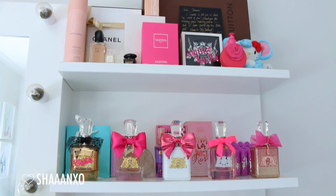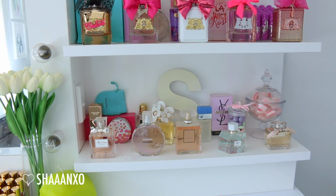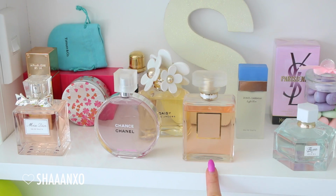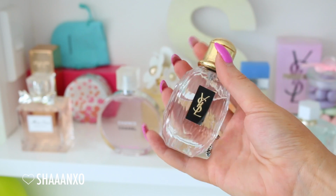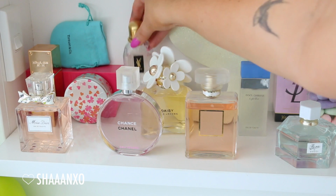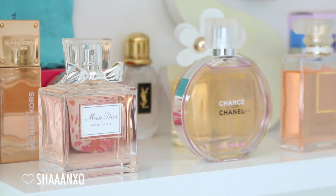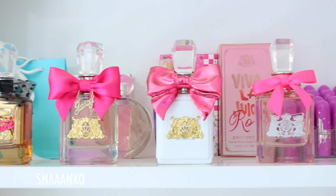Basically all of this area is just decoration and also where I store my perfumes, because the sun doesn't directly hit this area of my room, so they stay quite safe, you know. Here are some of my favorites on the bottom shelf. I just really like the way all the bottles look and all the colors look. I just think it's really nice decoration, and it makes it easy for me to find them when I want to wear them as well.